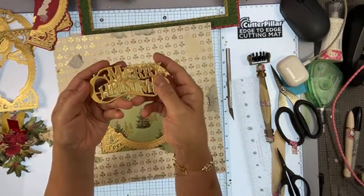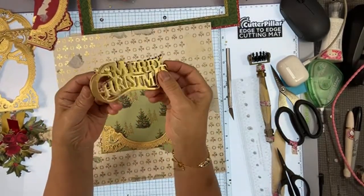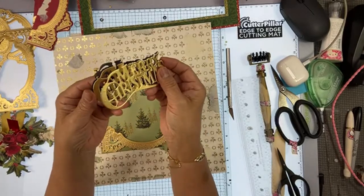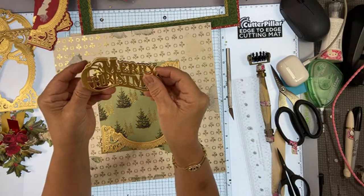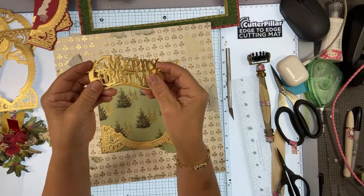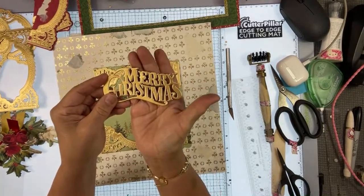So this is one of the letters from Merry Christmas, and I cut it twice in gold and twice in black, and I will probably offset it a little bit. I like black behind my gold letters. I really feel like it makes a difference.